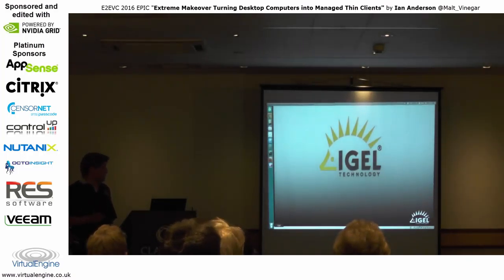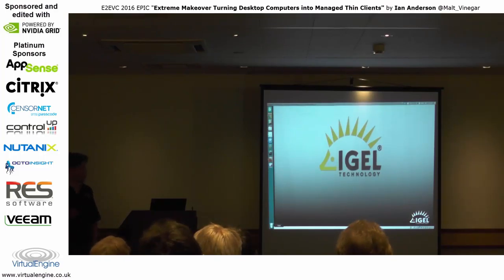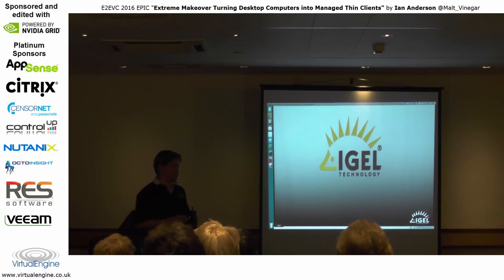So first thing, iGel. This thing here on my wrist. We always get asked the question, why a hedgehog? Well, it's a fairly simple question to ask. Unless you're German, in which case you know exactly what I'm talking about. But other people don't know.